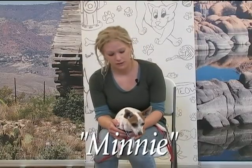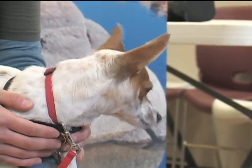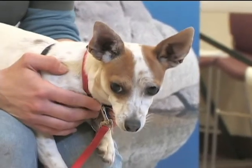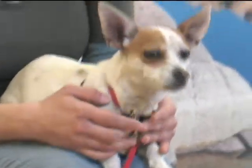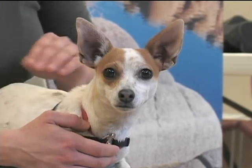This is Minnie. She's a year old. She is a Chihuahua mix. She's very, very sweet. She's pretty active, very playful. She's pretty affectionate and sweet when she hangs out on your lap, and when you have some downtime with her, quiet time, very helpful. She's really active. She likes to run and play. She barks a little bit when she starts playing.